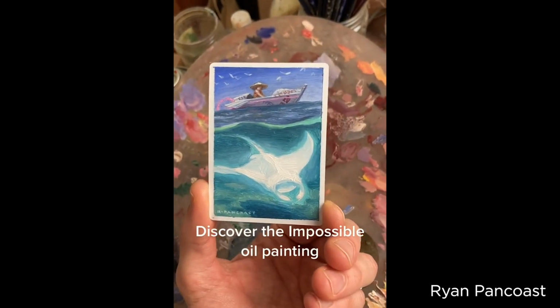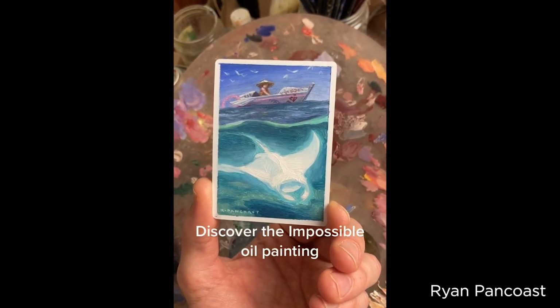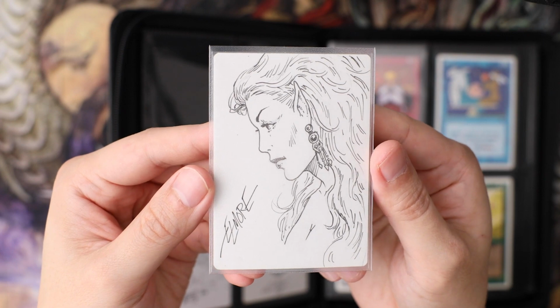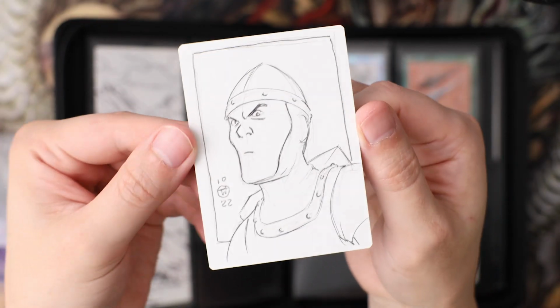And so it's a nice thing for the artists to get, and it's actually a nice extra source of income for the artists. And it's a really nice thing for us as fans of Magic the Gathering, players, collectors, because we can get this artist proof directly from the artist, and sometimes we can even get some original, unique artwork done on the back, which I think is super cool.